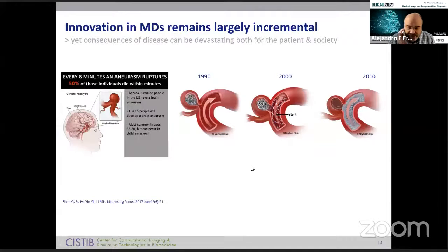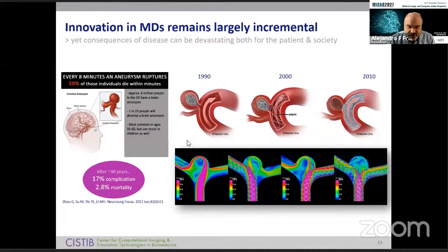By counterpart, if you look, for instance, at medical devices, development is still largely incremental. And if I show you the same 30 years, 30 years to today, of development on a particular device that I will talk about later in more detail, you'll see that there is still a bunch of wires to a large extent. And what is crying out for change is the fact that after 30 years, we still have large complication rates and large mortality rates in relative terms. So one would say, well, why can't we use the same technologies to develop devices so that we can, for instance, computationally look at ways that we can insert those devices and understand their behavior.